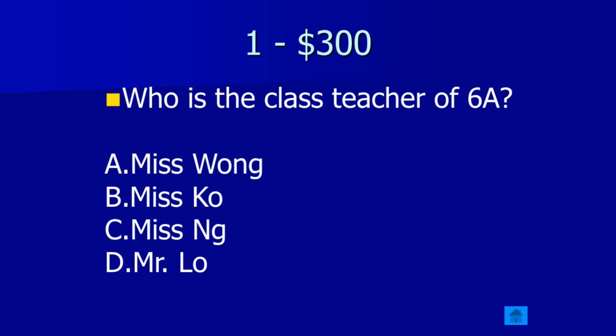Question 3. Who is the class teacher of 6A? A, Ms. Wong. B, Ms. Kao. C, Ms. Ng. Or D, Mr. Low. You have 15 seconds to choose your answer. And also you can use 50-50 card or double card. This is quite a difficult question, so I want to use 50-50 card. Okay, so now your options are A, Ms. Wong, and B, Ms. Ko.